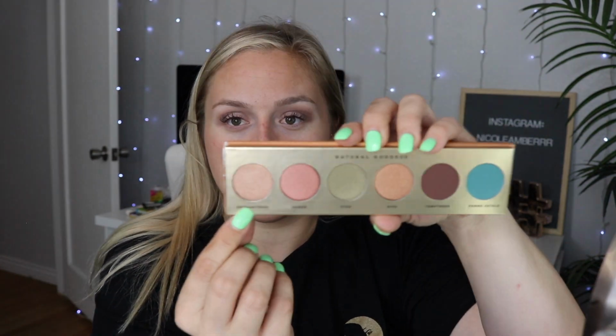I'm just doing a very natural look. I'm gonna go in with this shimmer shade here. It's called Enchantress, and it's just a light gold color. And I'm actually gonna go in with my pinky and put that all on my lid.